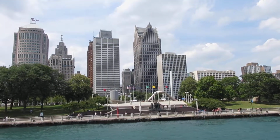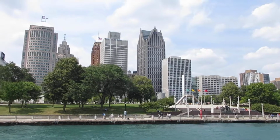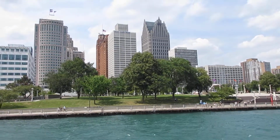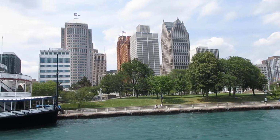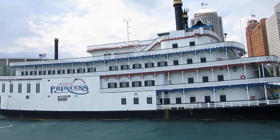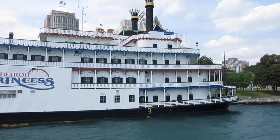And now we're approaching the Detroit Princess, which we saw as we were passing by Windsor. The Detroit Princess offers many different types of cruises, such as sightseeing cruises, party cruises, wedding cruises, among many more. The boat was named after its royal, almost luxurious design. As the name suggests, the Detroit Princess only serves Detroit.